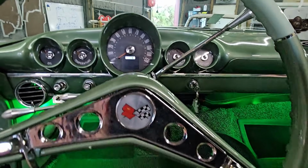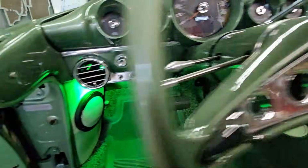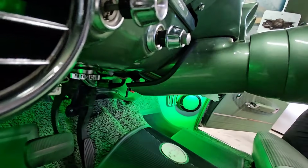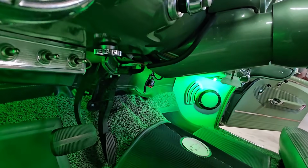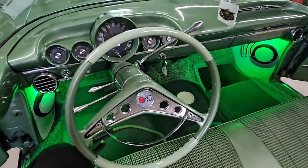It's got a '61 through '64 one-piece front floor mat, green. They don't make these for a '59-'60, but the '61 through '64 fit just fine. It's got an adjustable gas pedal. It's got, and I did it, a tilt steering column, and it's got the miniature 15-inch '59-'60 steering wheel that's sold on eBay, and I two-toned it to match the car and the side stripe.